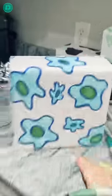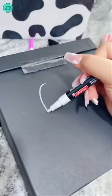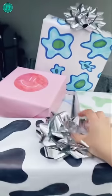Anyway, now I'm gonna try and draw an aesthetic pattern on each box. Wish me luck. First two done, they're cow print. I don't even know what this one is. This one's cute from far away, but when you get close. I'm using a chalk marker for this one. This one's gonna be like a drippy smiley face. Yeah. This one's kind of cute. Oh my gosh. Putting a silver bow on all of them, and now I'm gonna put them under the tree.